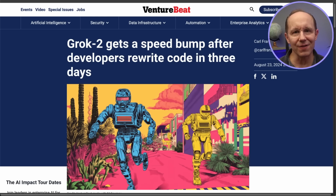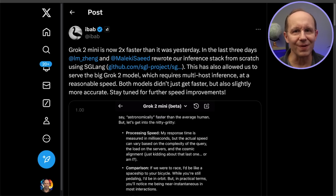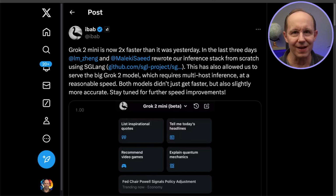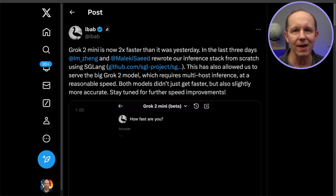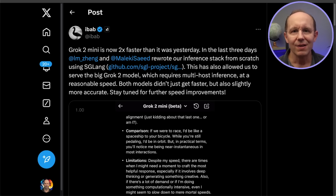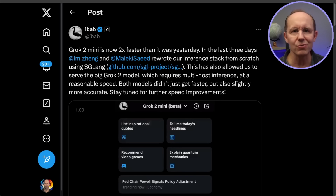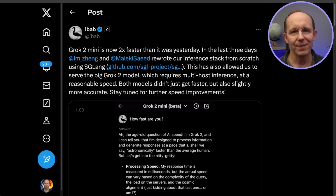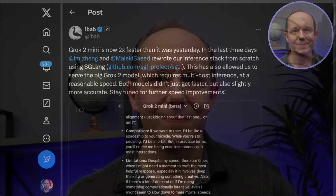In a nod to XAI developers, in just 3 days, they rewrote the entire inference stack, doubling Grok 2's performance. XAI developer Igor Babuschkin posted, "Grok 2 Mini is now 2 times faster than it was yesterday. In the last 3 days, Lianmin Zheng and Malek Musallam rewrote our inference stack from scratch using SGLang. This has also allowed us to serve the big Grok 2 model, which requires multi-host inference at a reasonable speed. Both models didn't just get faster, but also slightly more accurate. Stay tuned for further speed improvements." Well, I can't wait to test out the model, so let's get started.